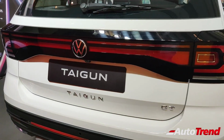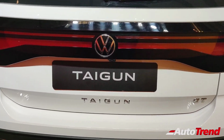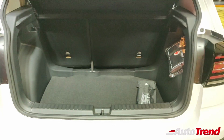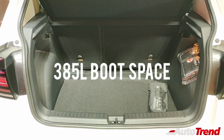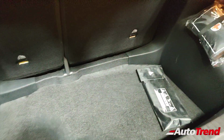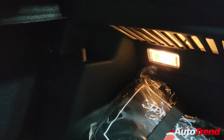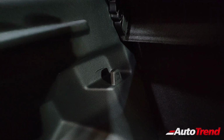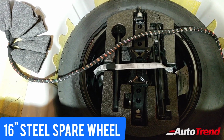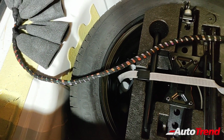The Volkswagen Taigun is based on the very same MQB A0 India specific platform as seen on the Skoda Kushaq. So the boot space also remains exactly the same at 385 liters. Despite being lesser in capacity compared to the Hyundai Creta or the Kia Seltos, the boot is rather well shaped, and on the right side you get to see a yellow cabin lamp, while on both sides there are 3 kilo bag hooks. While this top spec GT variant has 17-inch alloy wheels, the spare wheel as usual is a 16-inch steel spare wheel. All the tools and the jack are neatly integrated in this area itself.